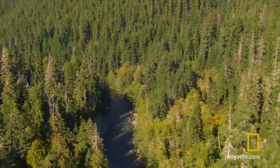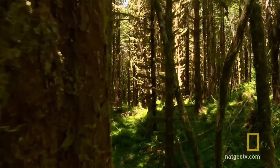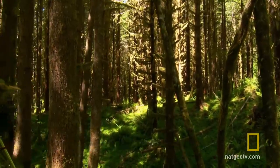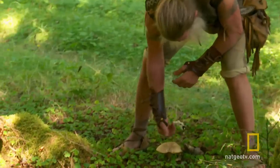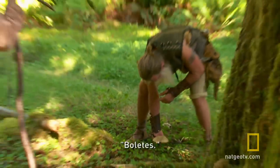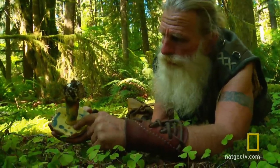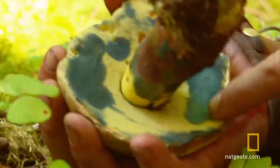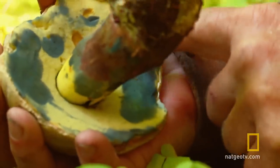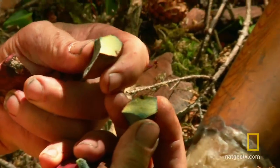So Huck and Mick head to the forest supermarket to shop for ingredients. There ought to be some mushrooms around here. Look here. That one looks real good. Really good. The bolitas. Beautiful, isn't it? Look at the color on that thing. This is a mushroom known as a bolitas, a species that turns blue in color due to an oxidation reaction.